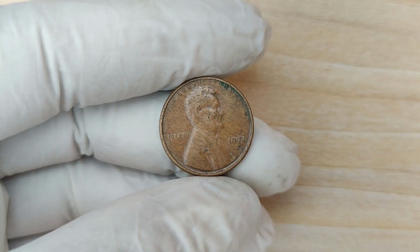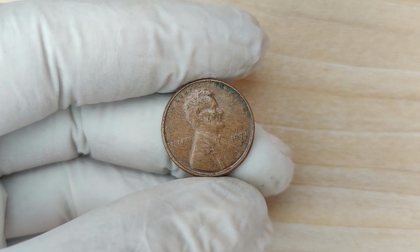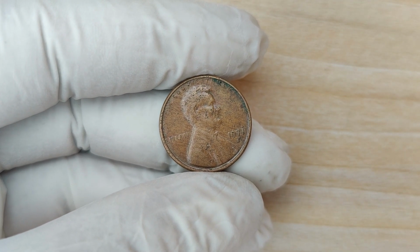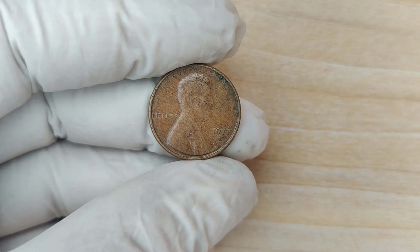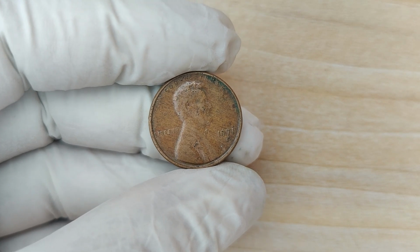Condition and grading. First, condition is crucial. Coins in near-perfect condition, graded by the Professional Coin Grading Service, PCGS, or Numismatic Guarantee Corporation, NGC, at a high MS, mint state, level, can fetch hundreds or even thousands of dollars.